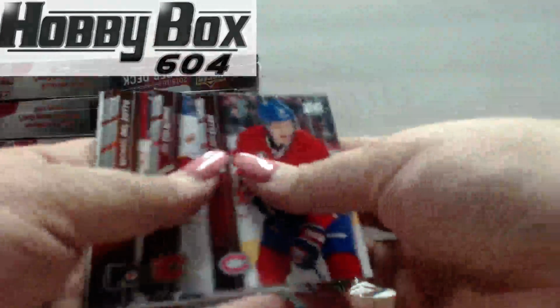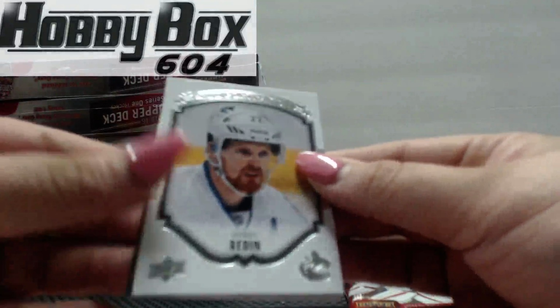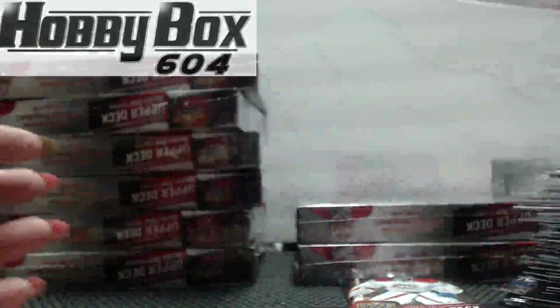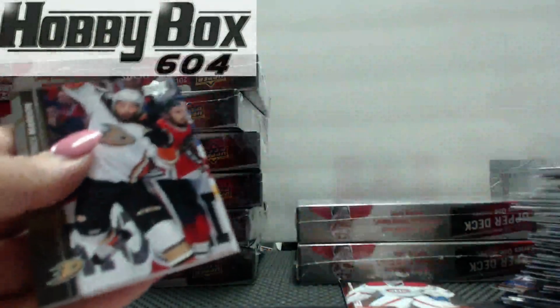Hey, Shirley. Hey Andy, how are you? Good. How did it go? It's going. Oh, you're still going. Oh yeah. One of the greatest boxes of all time. You just missed it. Daniel Sedin portrait for Vancouver. It's like Eichel, McDavid, and Domi in one box. In one box? Yeah. Are you serious? Canvas Eichel. Wow. That's nuts. In one box. That's crazy.